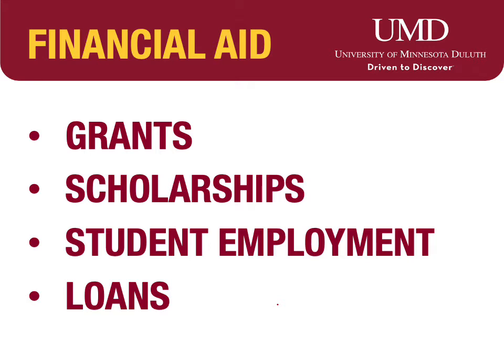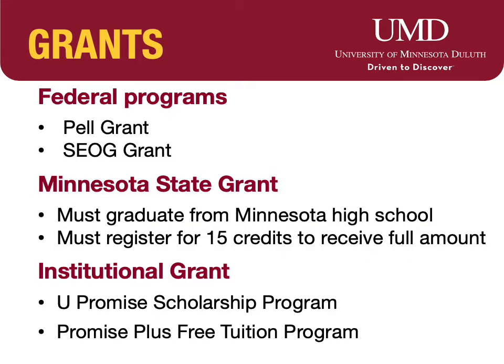Financial aid can come from federal, state, school, and private sources to help you pay for your UMD education. Grants are need-based funding that's not paid back. It's gift aid. Pell Grant and the SEOG grant are the two federal grants. Pell Grant eligibility is based on the FAFSA's expected family contribution, or EFC. The EFC is an index number unique to your family as calculated by FAFSA. It's not the amount that you pay. This number determines eligibility for the two federal grant programs.